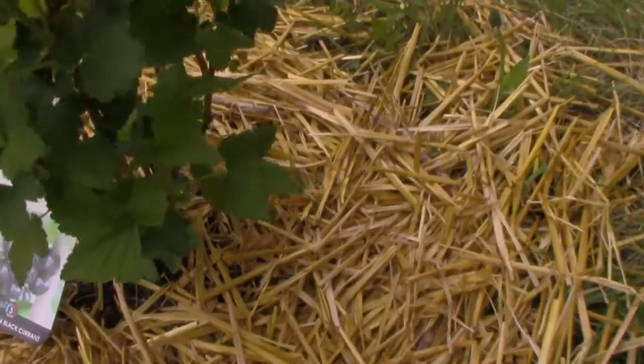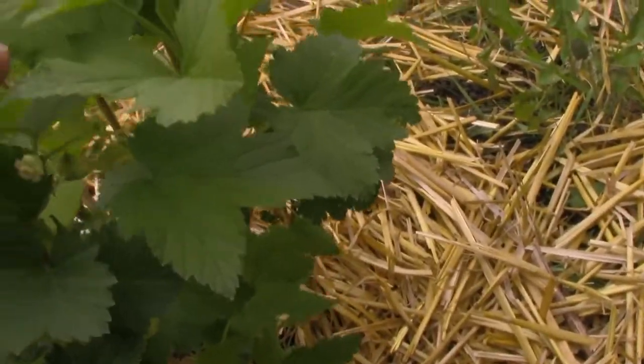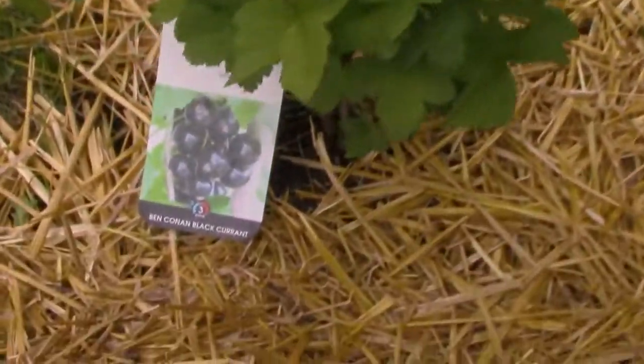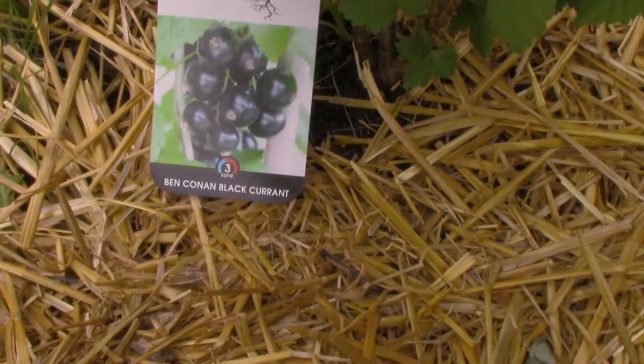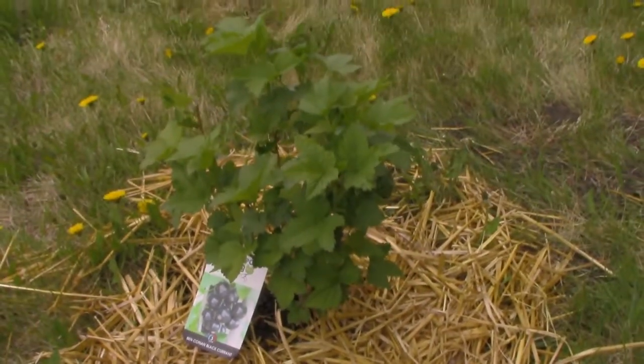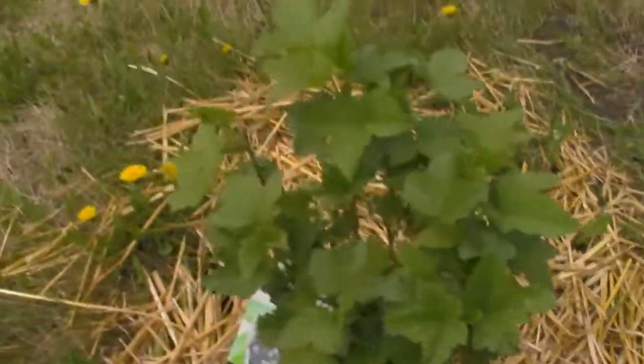I got the pears that are showing themselves. I've got gooseberries that are showing themselves. Oh, I gotta show you the honeyberries too. But so yeah, this little black currant, Ben Conan. There, I knew that sounded wrong. Ben Conan black currant. Yes. Nicely situated in between a couple of the trees, which is kind of the plan.